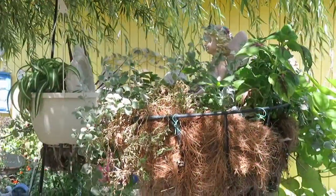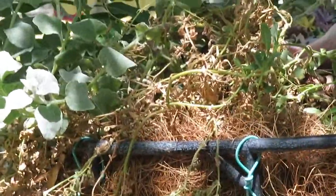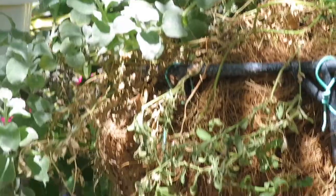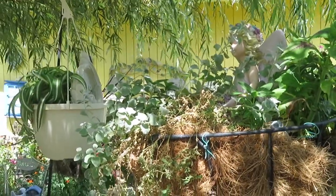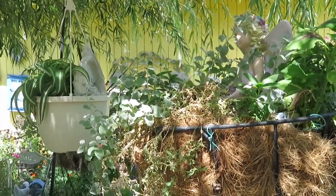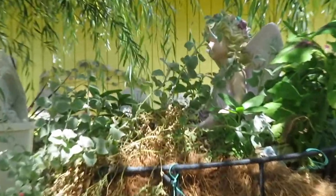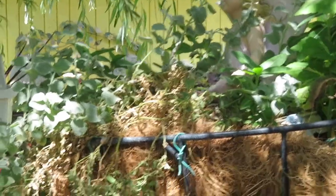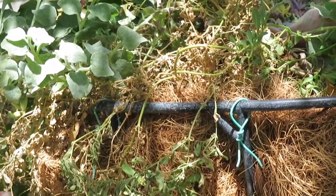Per usual, my calibrachoas are going. You can tell this one just looks pitiful, and I may go ahead and trim it back. I know they can renew themselves after you trim them back, and I probably will try, but for me usually it's just a try is all it is. Usually once they get to this point, they don't come out of it.